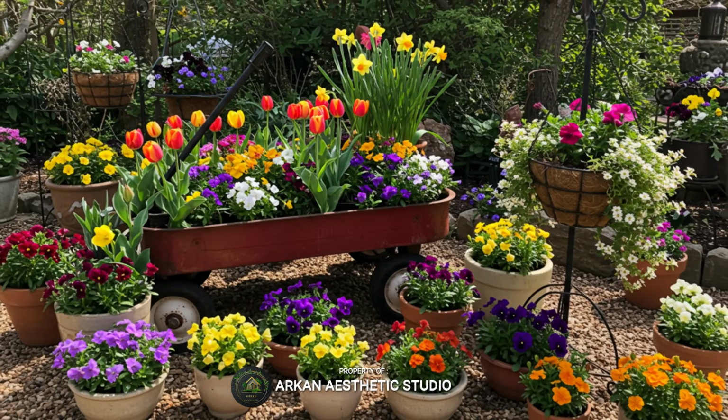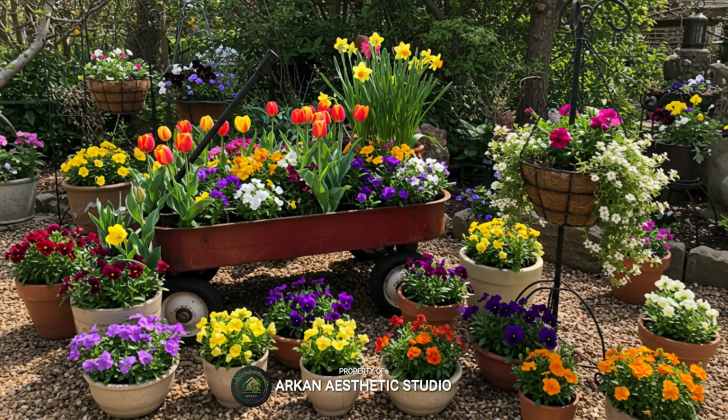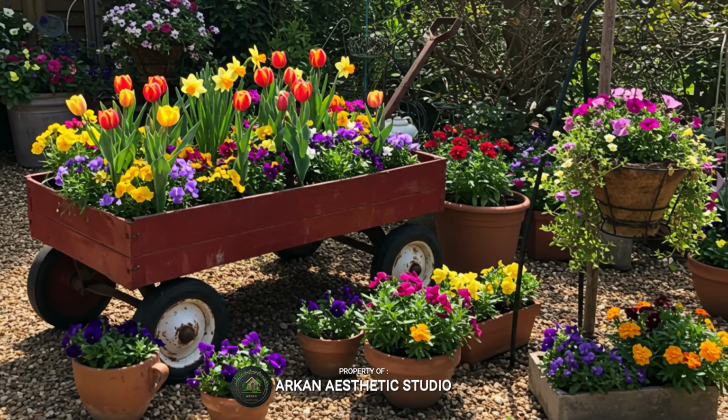This kind of garden isn't about precision. It's about personality. Every piece here tells a story.